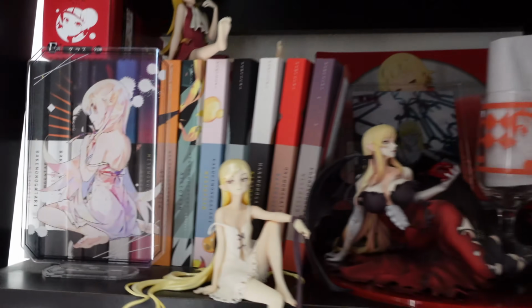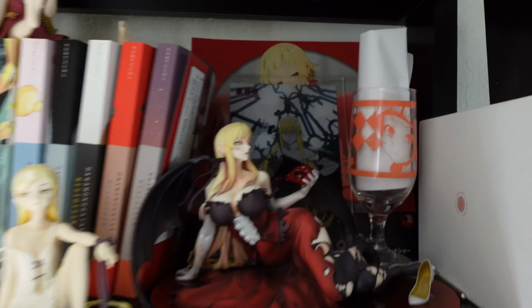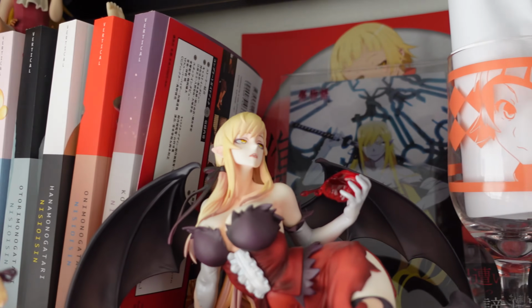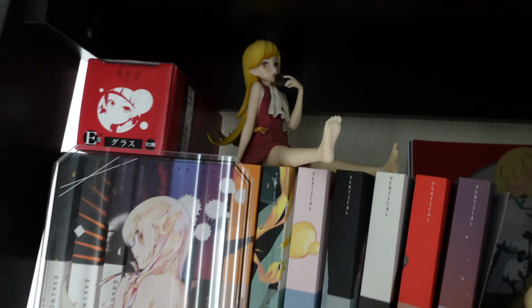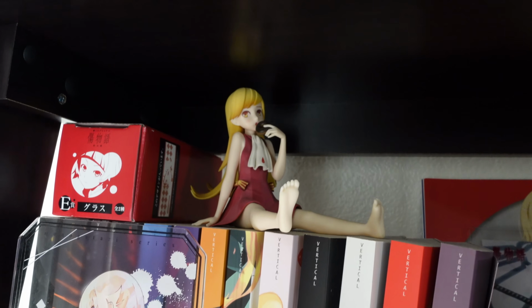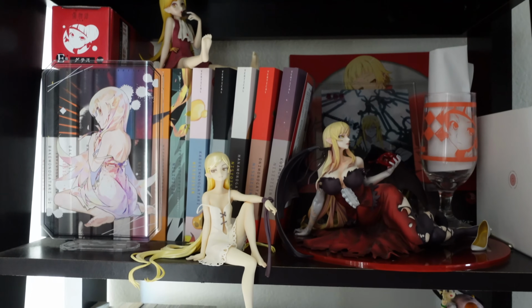And then over here is the Shinobu shrine. It's just a bunch of Shinobu. I mean, we have Kiss-Shot over here in her full vampire form. We have a mug over here. This right here is a movie TV guide, I believe. We have her second form in Kizumonogatari here, the acrylic stand over here, and then, I guess, a sitting prize figure up here. But yeah, I really do enjoy this shelf a lot.